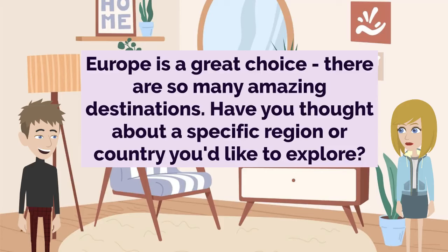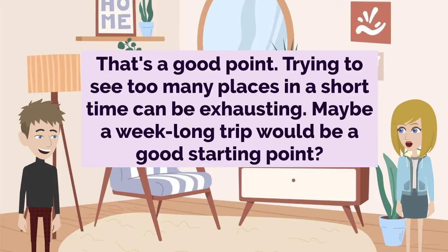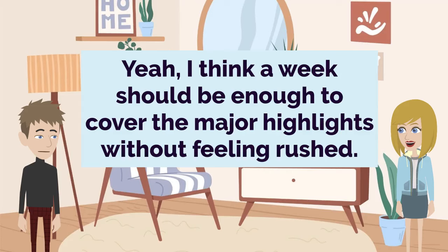Europe is a great choice, there are so many amazing destinations. Have you thought about a specific region or country you'd like to explore? Not really, I'm kind of open to anything. I just want to make sure I don't try to cram too much in, you know? That's a good point. Trying to see too many places in a short time can be exhausting. Maybe a week-long trip would be a good starting point? Yeah, I think a week should be enough to cover the major highlights without feeling rushed.